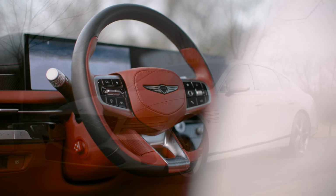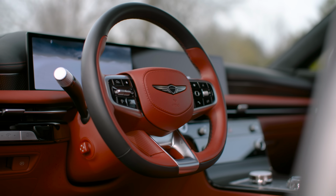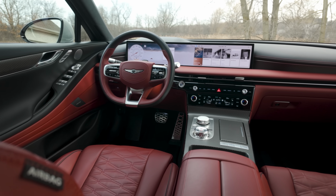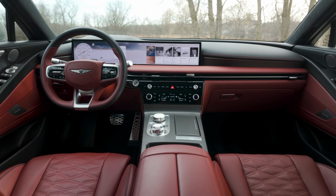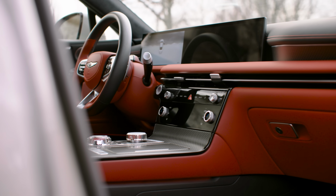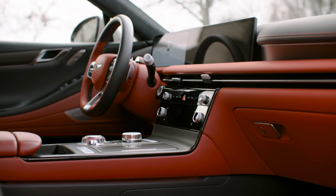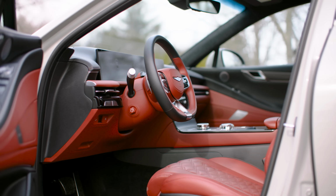When we get on the inside, they have got some different color combos. I'm in the red and the black, and it looks like a 90s brothel in here. I mean, to be fair, I think it would look much better without the red. I thought the red would look interesting until I got into it. I don't think it matches the character of this car. However, I will say thank God it's not just black or beige or white.